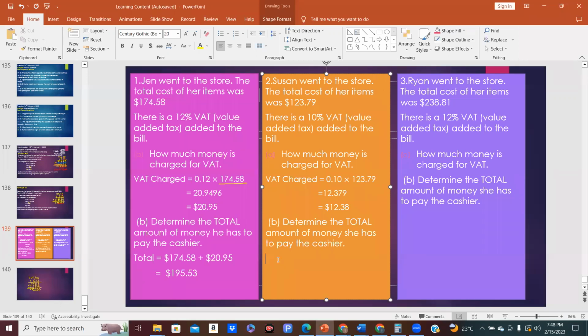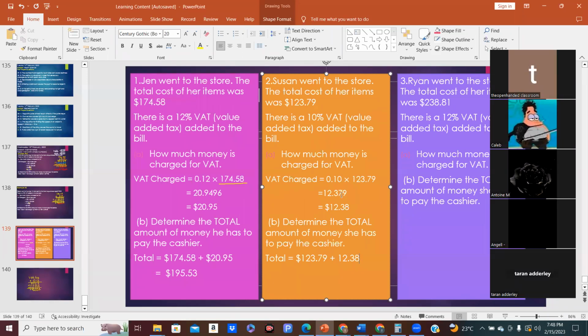Angel, for B, how do we get the total that he paid to the cashier? You add the total cost and the VAT cost. So it's going to be altogether what? It would be 136. So 123.79 plus what? 12.40. Why do you say 12.40? It's not 12.40. No, 12.38. How did you round? We just round up to 7. Oh, that's what I did wrong. Yeah. So 12.38.